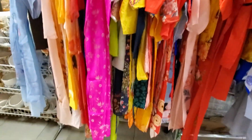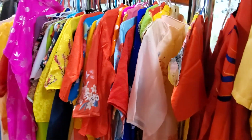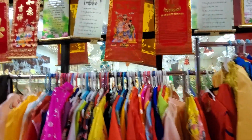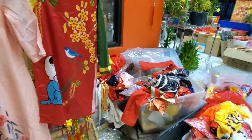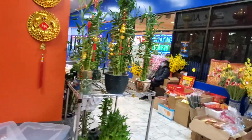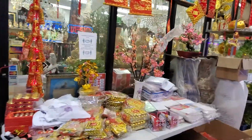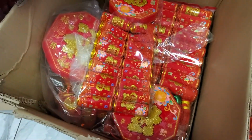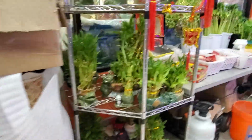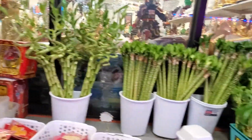Beautiful clothing, to lucky charms, to Buddha statues, to firecrackers. A lot of lucky bamboo. Lots and lots of lucky bamboo.